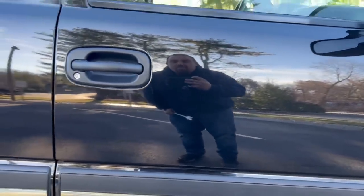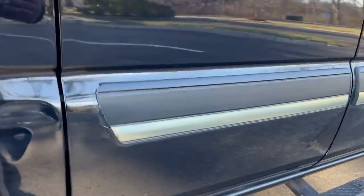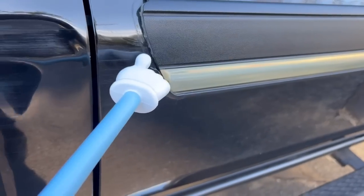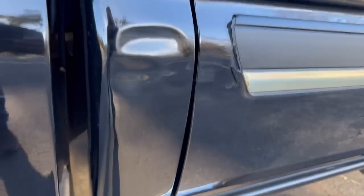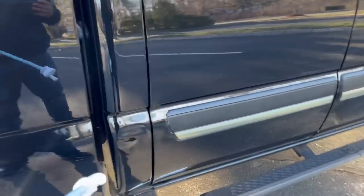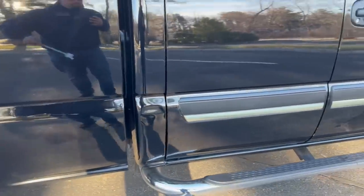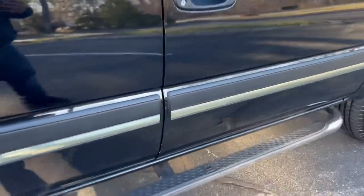You can see here, beautiful paint on this truck. Very minor scratching on lower panels, a couple little chips on the door edge there. Nothing too crazy. There is a dent right here, and you can see where something rubbed. Probably this molding here took the end of it off and then dented and rubbed this cab corner. I tried to have my paintless dent removal do that, but unfortunately it's such a thick double panel, impossible to PDR.